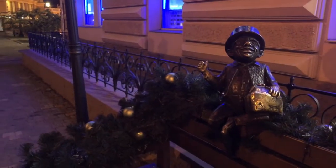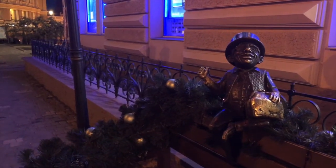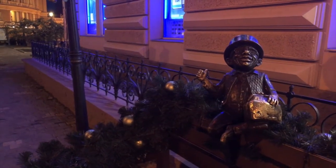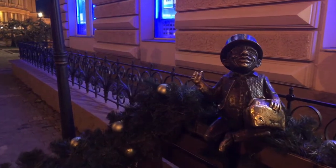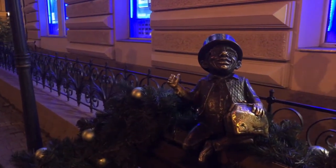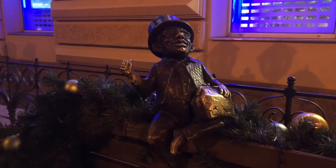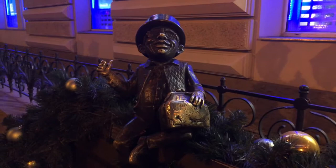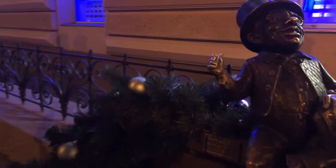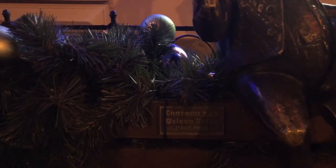The official name of the sculpture is the Sculpture to the Jewish Banker. And there is nothing bad about the name of the sculpture. In fact, there is a real person behind it. An Odessa local, an ethnic Jew, a big philanthropist who lived in the city in the second half of the 1800s. And here is a little sign with the name of this person. Ozias Hayes.